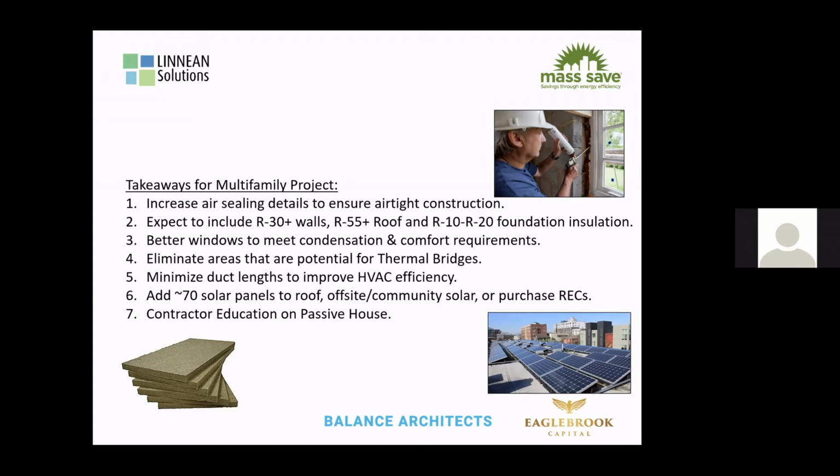So it keeps coming up as a big one and a great way to reduce total energy use of the building. This project needed about 70 solar panels to get us down into that required 3840 kilowatts per hour per person. The other options for that are joining a community solar program. You can also purchase renewable energy credits, although they're not a one-to-one offset. I think it's only a 0.2 offset for every one REC you buy. So you have to buy quite a bit more, but it's still a cheap option.